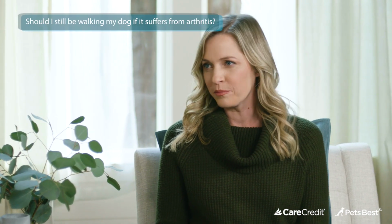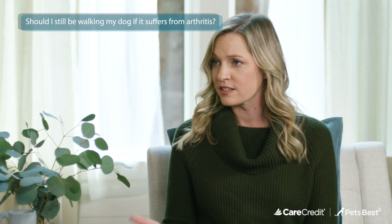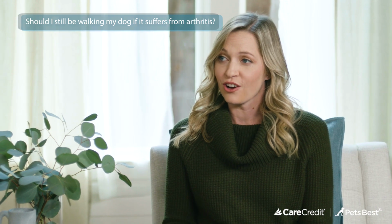Taking your dog on a walk is a very important part of pet ownership. It's a time where you can bond with your dog, you get a little break yourself from your own life. Absolutely. You get to take your dog on a walk. But if you have a dog that the hips are starting to hurt a little bit, you're noticing arthritis, or your vet has diagnosed arthritis, can I still take the dog on a walk, or should I not?